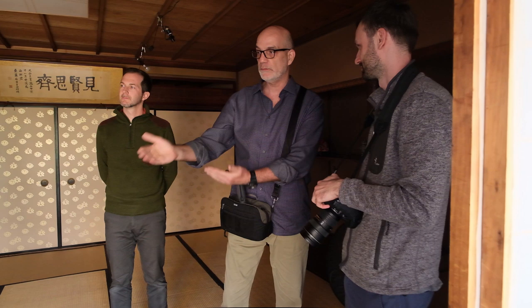And then beyond that, what settings? Let's just say on aperture mode, what aperture should I use? I would use maybe at least f4. You could go to 2.8, but we want to catch some of the background, but also we want to avoid too shallow of a depth of field, because we want to get all of her beautiful kimono and everything she's wearing in focus. And then one last question.